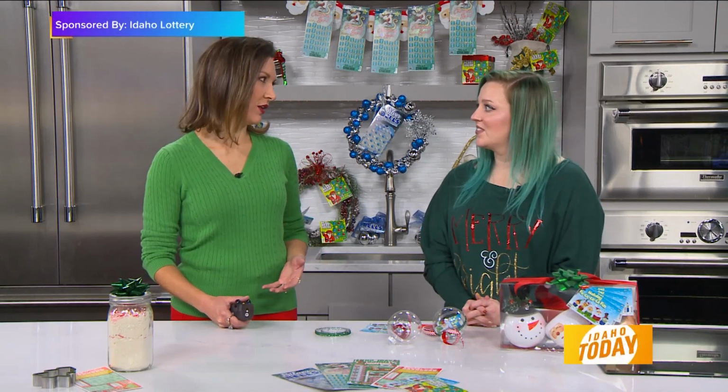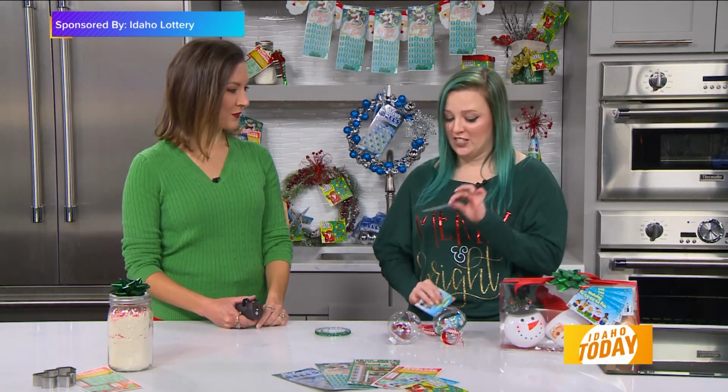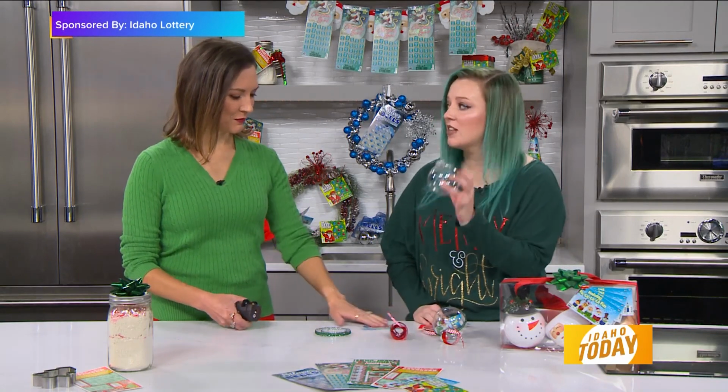Okay, we are back in the crafting zone with Callie Lindsay to show us some more amazing ideas using Idaho Lottery holiday tickets. And this one actually hangs from a tree, right, Callie? Yeah, so we've got these holiday fa-la-la-la fun lottery tickets. They're nice and little, so they are perfect to go inside of an ornament.